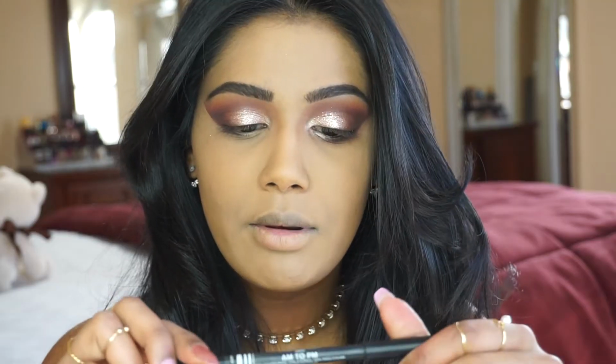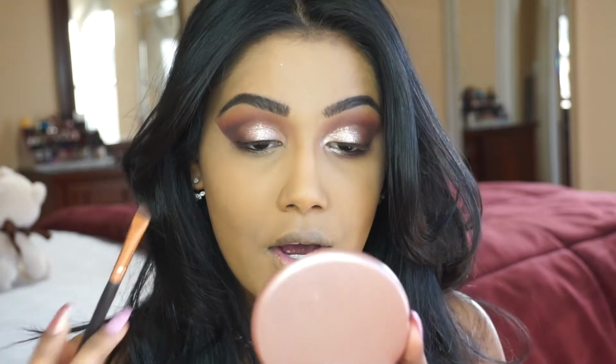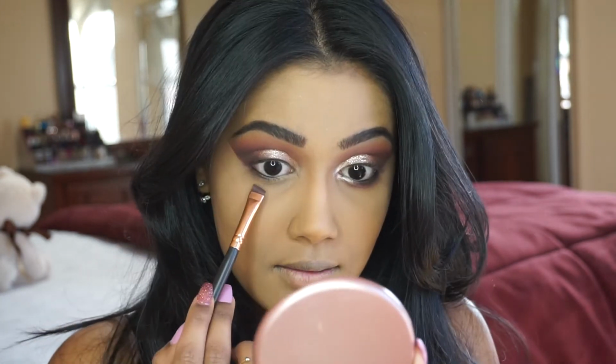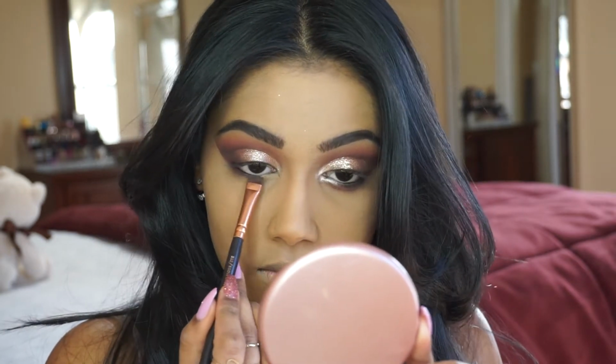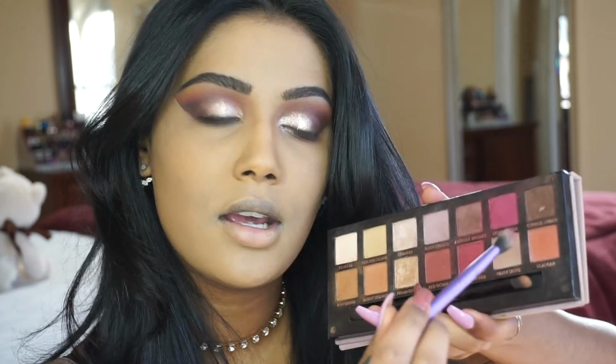For my lower lash line, I'm going to be taking this Lottie London AM to PM black liner. And then I'm taking a little bit of Cypress Umber, and I'm just going to really pack this on my lower lash line, focusing it mostly on the outer V. I'm going to blend that out using a little bit of Love Letter and Venetian Red.